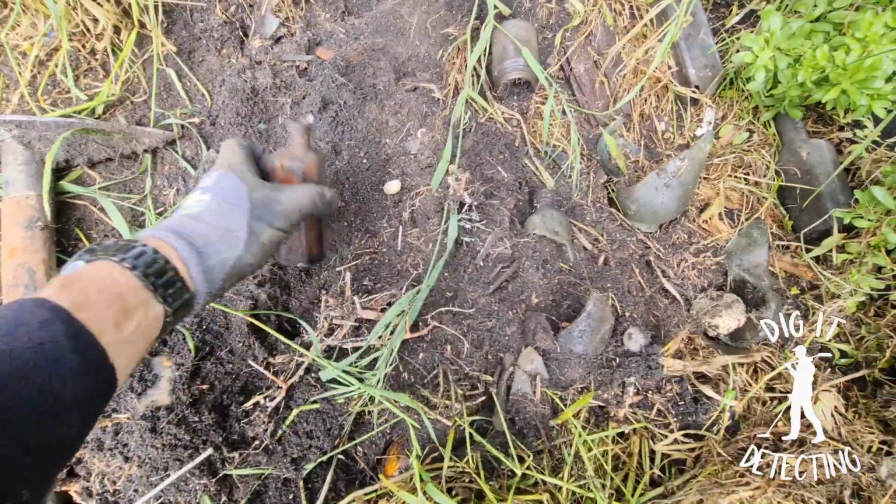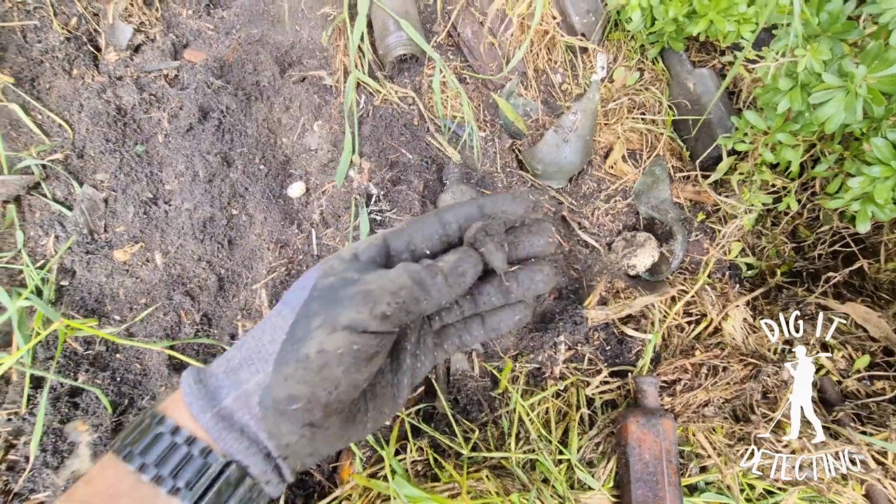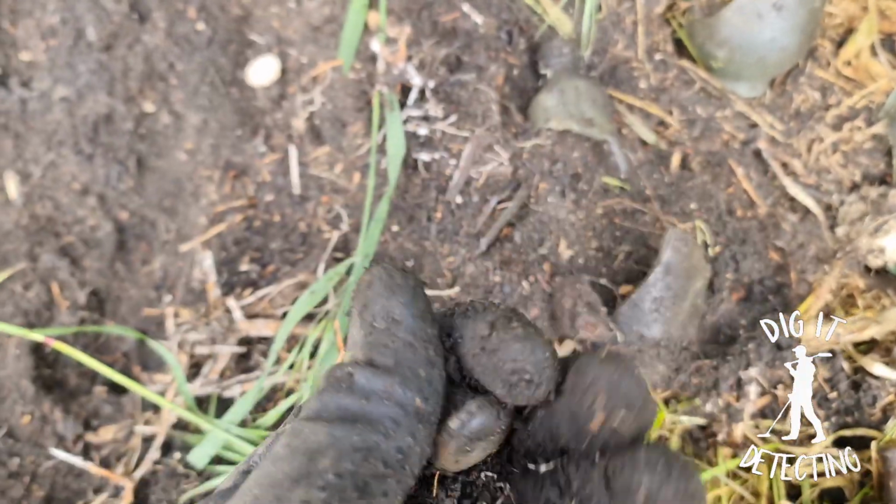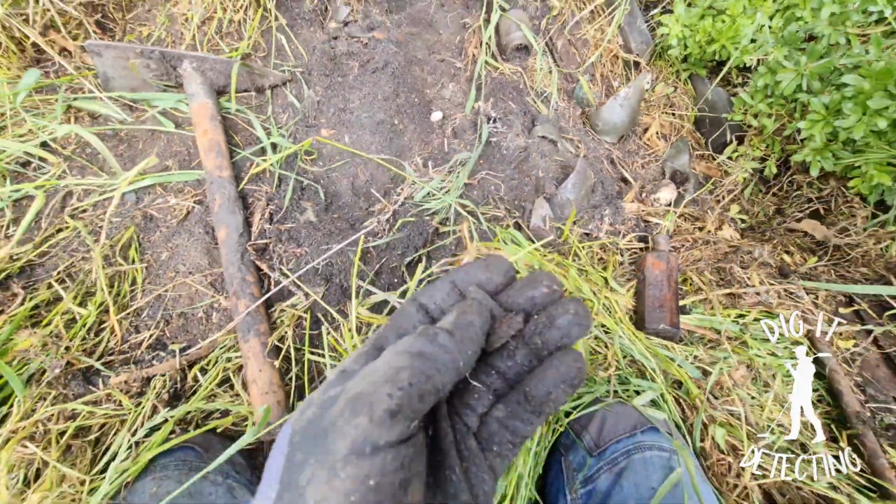So there we have it. Another poison bottle, and look at that, another little glass stopper. I can spot those guys a mile away now. I've got the eyes trained for them perfectly.